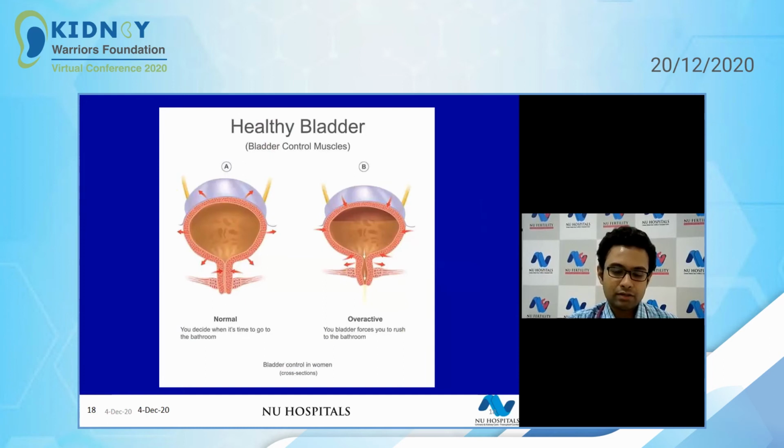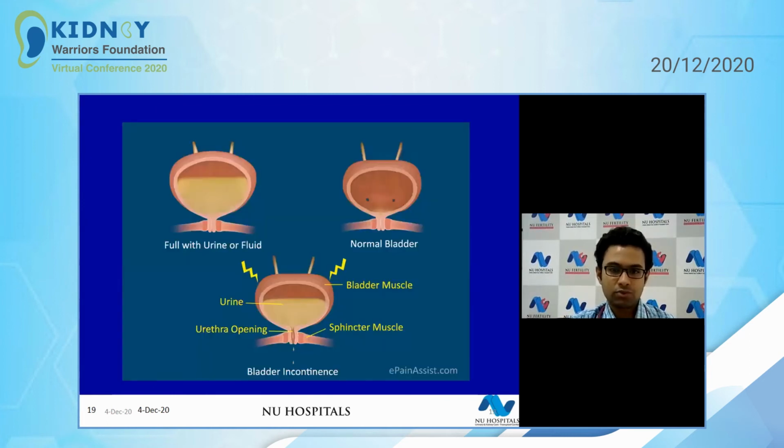Sometimes your bladder can be overactive. So if there's some bladder irritation because of preservatives in the diet, or if the urine is super concentrated, or if there's constipation, then there's irritability of the bladder muscle. It keeps contracting even when the bladder is filling. So in such cases, the urine tends to leak even during the filling phase, like I show in this diagram.